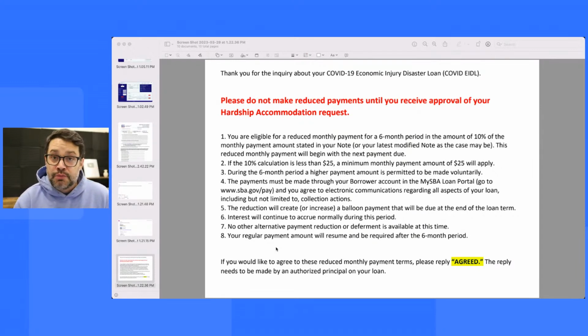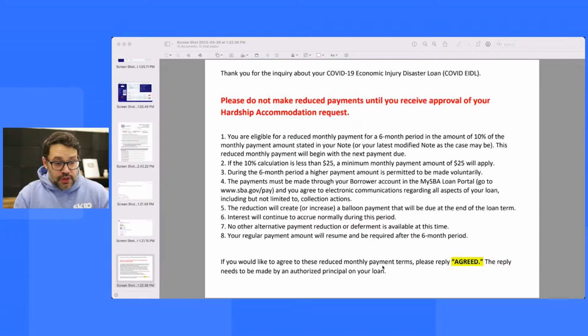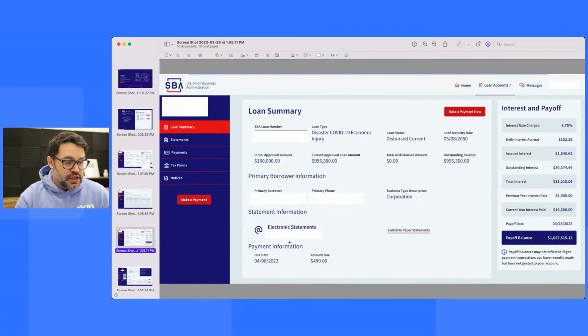Just like a lot of you who have brick and mortar stores, maybe you've been on payment plans with whoever you're leasing your storefront from, or your property, your apartment, whatever the case may be. Your regular payment will resume at the end of the 6-month period again, but if you're still in a tough spot, well, I'll do another webinar then. Certainly you can likely keep it lower. Okay, so the thing you need to do is then reply to this email, in this case, whoever you have, agreed. And that's it. And then you'll see it reflected on your dashboard. So in this example, you'll see that they've adjusted it here on their internal system. Amount due $490, April 8th, instead of $4,900.